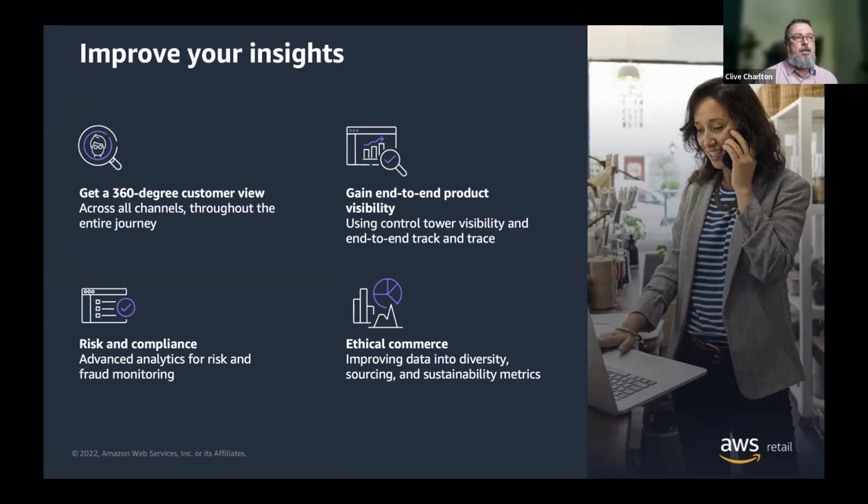And some of the top challenges we hear from our retailers are to get a 360-degree view of their customer. With customers moving between channels like digital, social, in-store, support calls, etc., it's difficult for retailers to get a holistic view of their customers and what they're looking for, so that they can provide them a customized, personalized service.